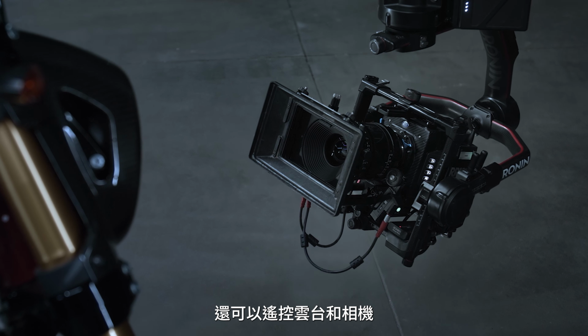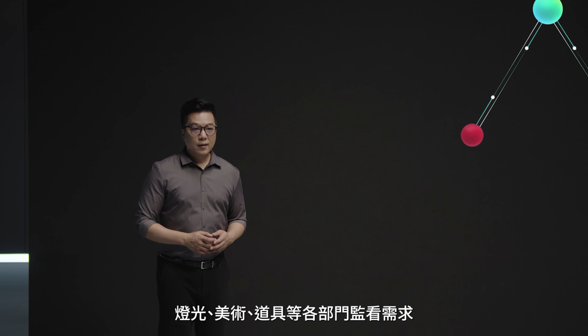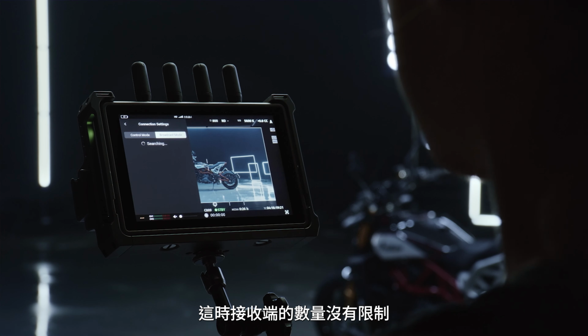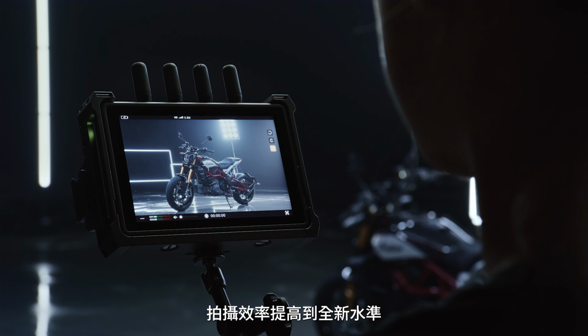In control mode, monitoring can be done from 2 receivers at the same time, while the gimbal and camera can also be controlled remotely. For a large crew with various units, such as lighting, art department, and props, broadcast mode can also be enabled on top of control mode, which will allow an unlimited number of receivers and elevate shooting efficiency to a new level.